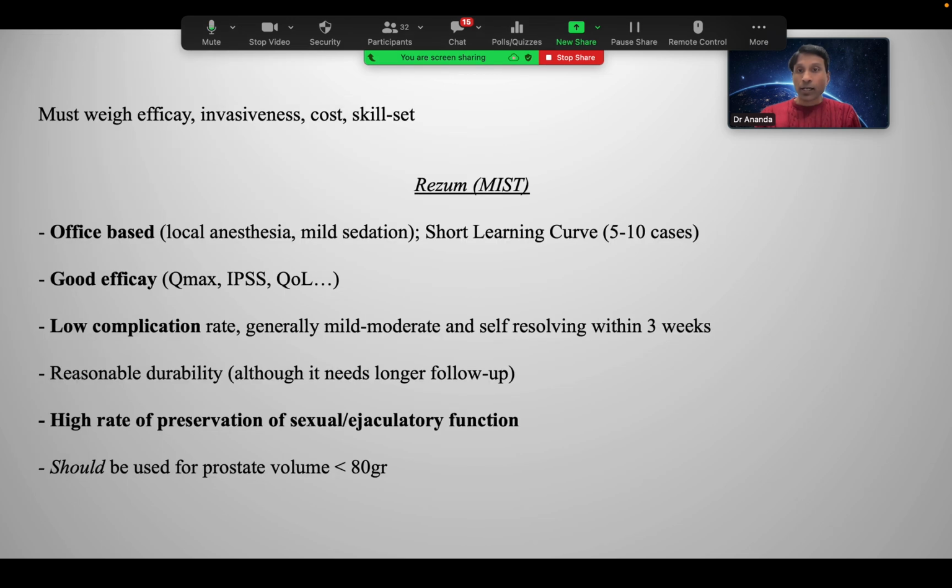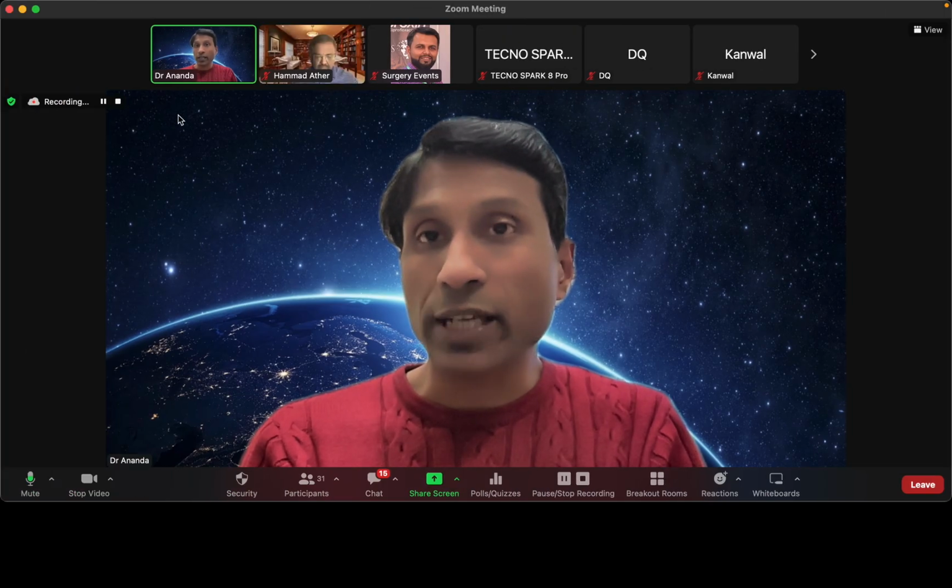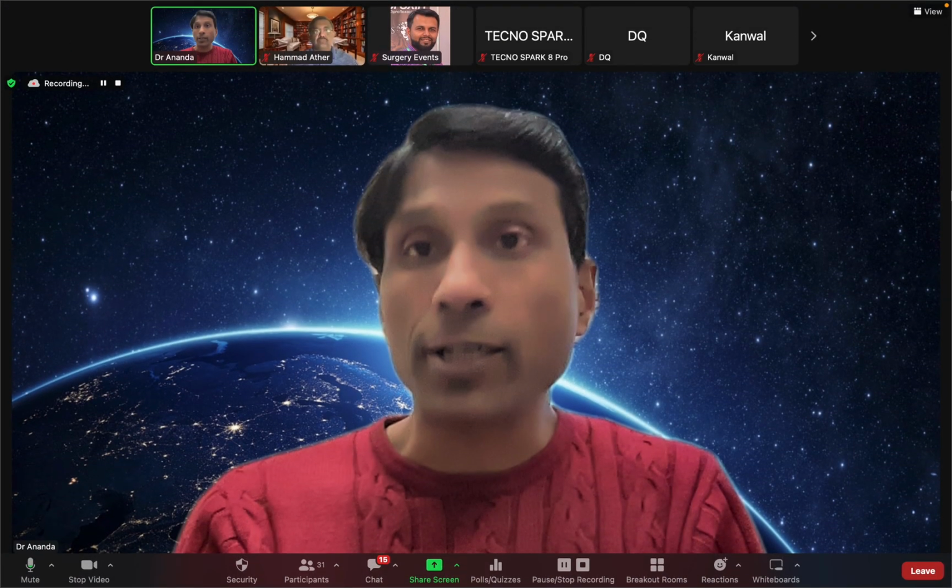And yeah, so Rezum is another minimally invasive treatment, and it's always nice to have 2-3 technologies so that you will get the best technology for the correct person. Good efficacy, low complications, higher chance of preservation of sexual function, and this is another energy source that definitely is going to stay for the long term.